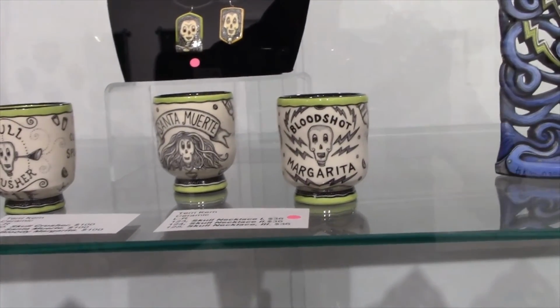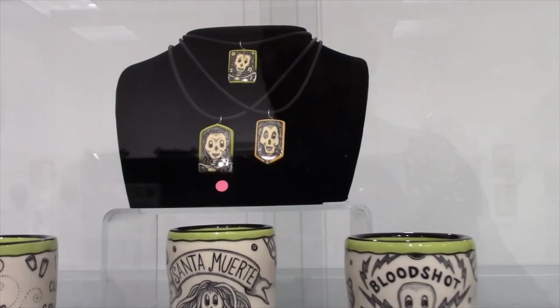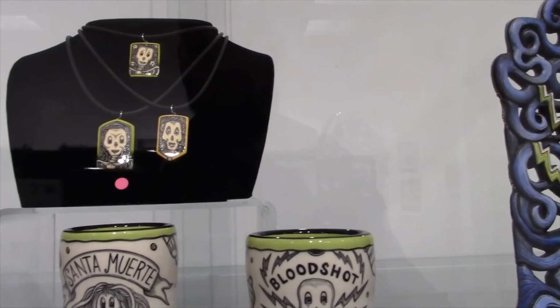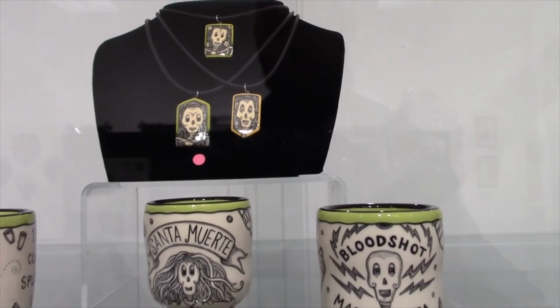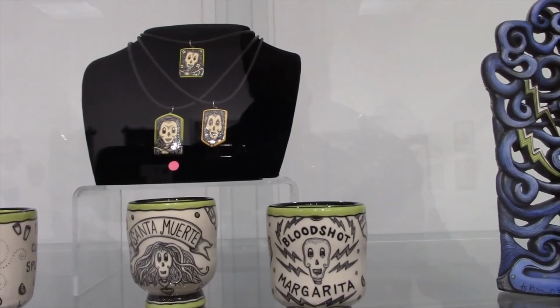She also did the 3 pendants, and again, see that red dot? That means somebody sold something. So if you want to buy something, we'd be happy to take your money. We'd also appreciate that you're supporting the artist and the gallery.